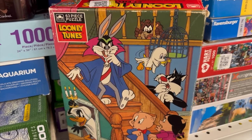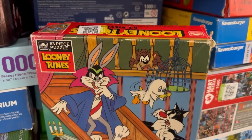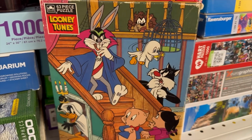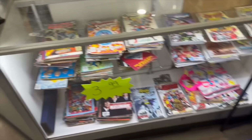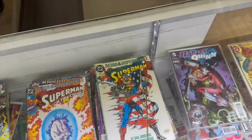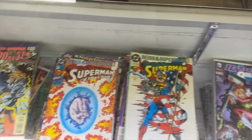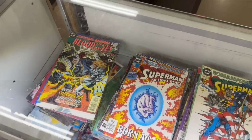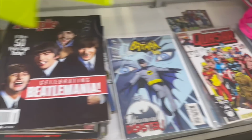I just found this Looney Tunes 63-piece puzzle. I like the subject matter of the box art. They want $4 for it. I'll probably pick it up. Dang, man, look at all these comic books. There are a ton in here, all for $3.99 each. I'm gonna have to sort through these and see if there's anything I want to get my hands on.